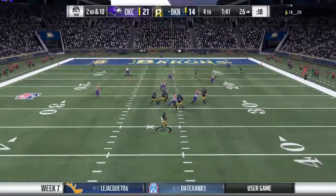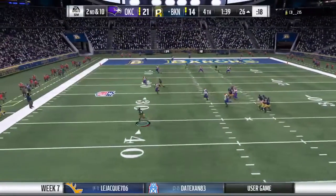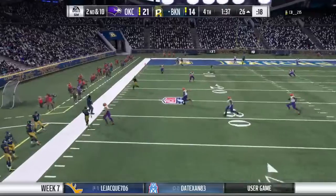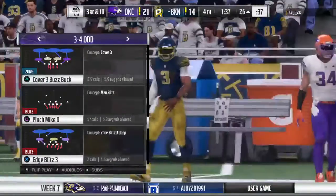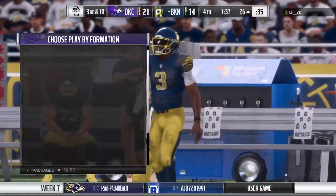To throw. Dancing to his left. And seeing nowhere to throw, he chucks this one away from harm. Incomplete. Now it's third down.